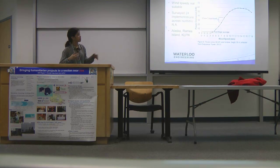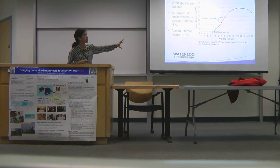So we further investigated other implementations of wind turbines across North America, and we found that there weren't really any suitable wind turbines that are currently being manufactured for the wind speed at Fort Hope, as we can see in this figure. So wind energy was also not considered for our design, since the financial cost of investing in the wind turbine was not justified enough by the wind speed at Fort Hope.